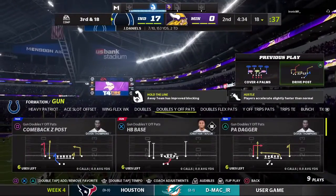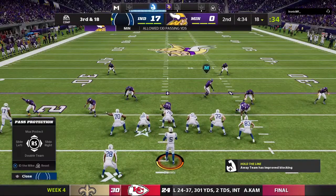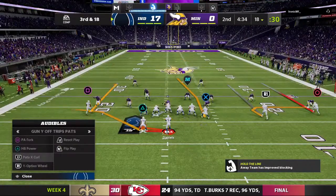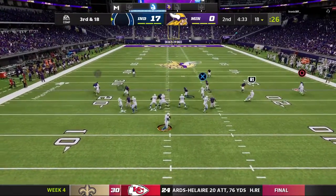Well, as we get ready for 3rd down, let's go back and recap here. The sack on the first play of this drive threw a wrench in what they were trying to accomplish because they were compelled to throw the ball on 2nd down. A running play was not in the works. And that incompletion set up another passing down here on 3rd and long.